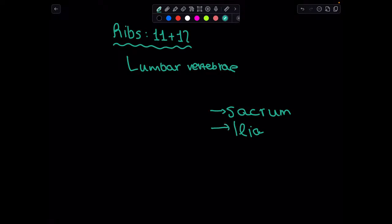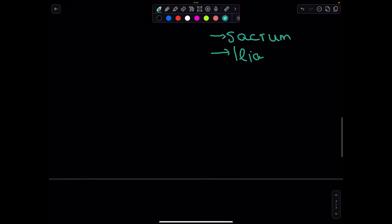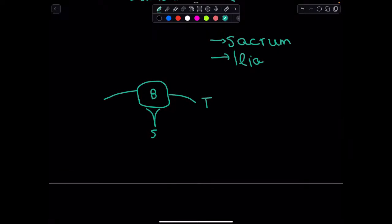What about the sacrum and the ilia? The sacrum is a triangular bone at the base of the spine, formed by the fusion of 5 sacral vertebrae. It connects the spine to the iliac bones of the pelvis, forming the sacroiliac joints. The ilia are the large wing-like parts of the pelvis. They provide a broad surface for muscle attachment and support the weight of the upper body. So it's the hip bone?